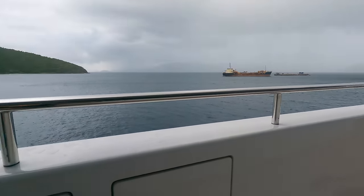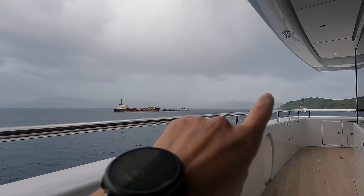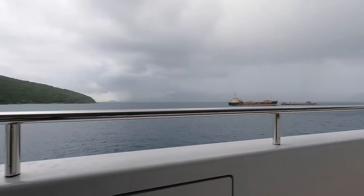This is absolutely classic Caribbean weather. And this is why deck crew don't really like Caribbean. Well, for this reason. You can see the rain coming in. I don't know if you can hear the wind just start to pick up. And then I think Captain Paul usually sees it on the radar and lets them know to cover up all the cushions and stuff.